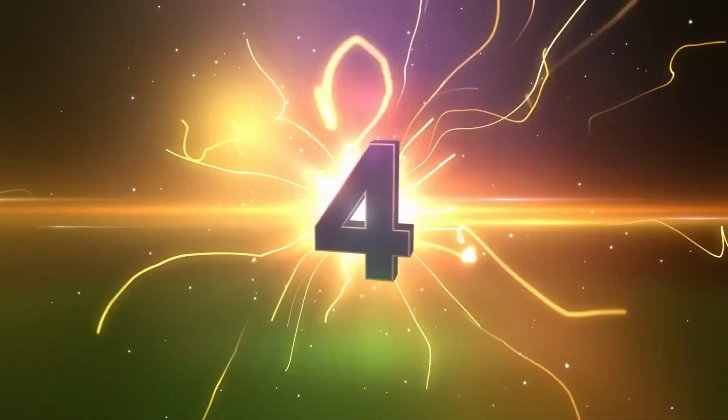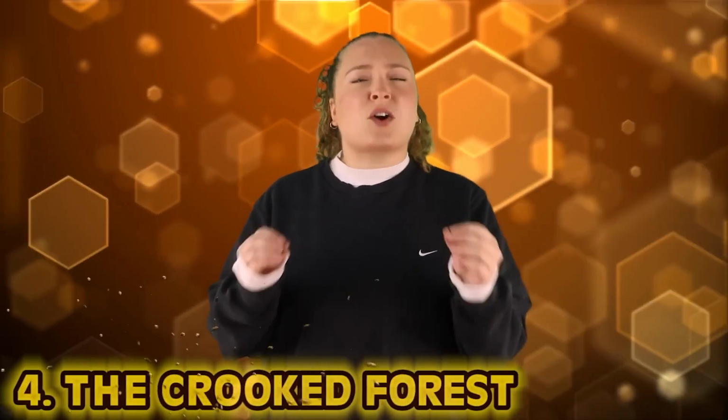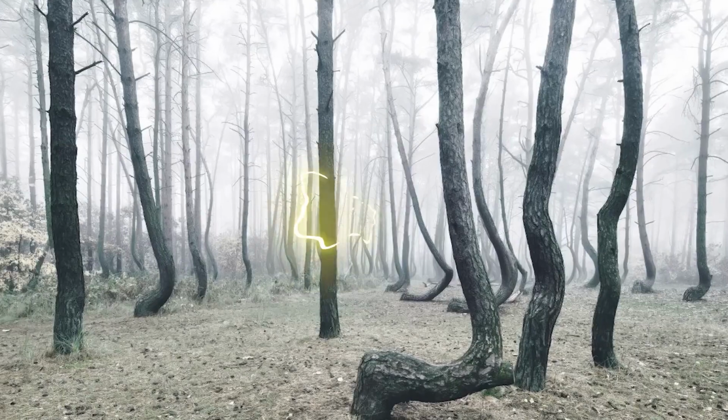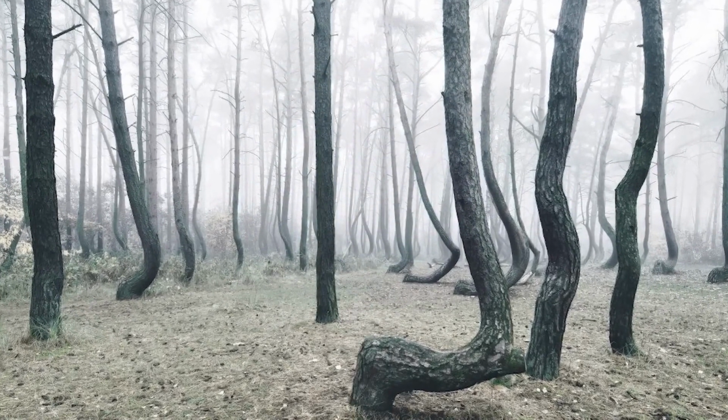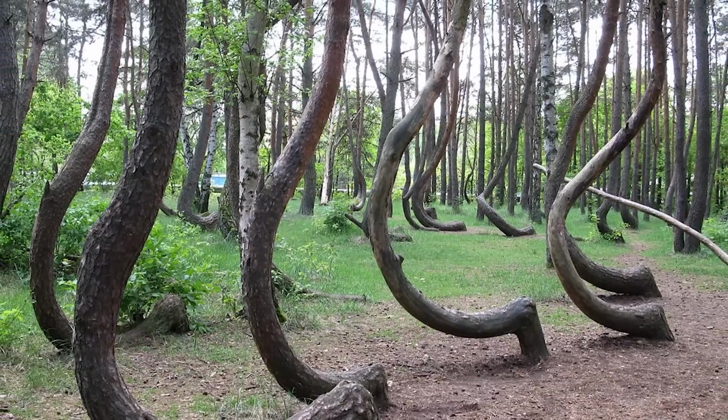In our number 4 spot today we have the Crooked Forest. Forests are already creepy, but this one looks like it's straight out of a Tim Burton film. The Crooked Forest is in Poland. There's around 400 odd-shaped pine trees near the town of Gryfino. These trees are said to be about 90 years old, and all of the trees from the base, they immediately bend towards the north and then they slowly curved back towards the sky like other trees. Despite this odd bend, these trees are otherwise healthy.